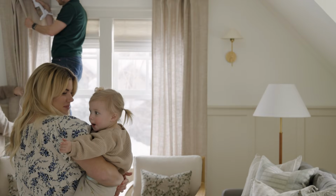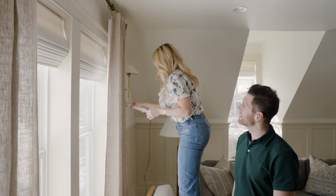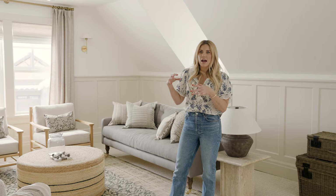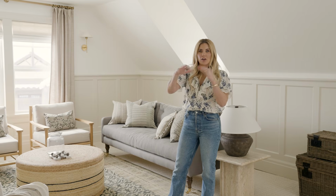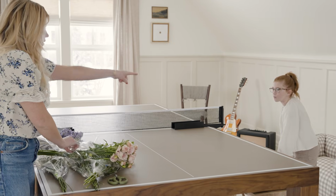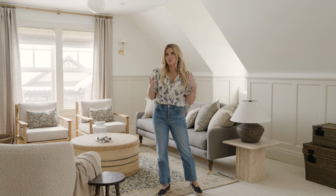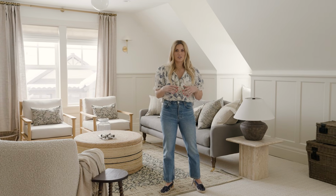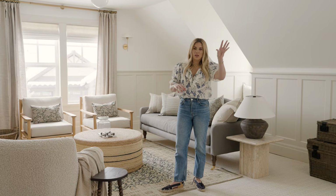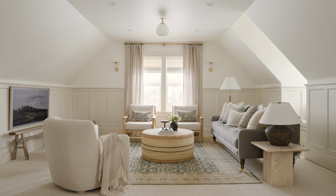This space is all about gathering together as a family, hanging out, and creating little areas that people can do different activities but all be in the same room together. It's a long open space that needed some careful consideration when space planning, and we decided to create two areas. One was ping pong, and the other is lounge, hangout, watch TV.